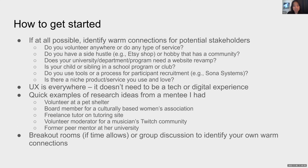User experience is everywhere. It doesn't have to be a digital product, doesn't have to be something tech specifically that you do a project on. Because there are certainly people who do user experience research on in-store experiences, for example. And if it's a warm connection, if it's something you're already affiliated with, you already have an in, you might already know the people in charge to talk to, you're already very familiar with the space, and that's less ramping up that you would need to do, especially considering that we have a relatively short time to complete the project in. So think about places that you currently volunteer, either professionally or just in your personal life.